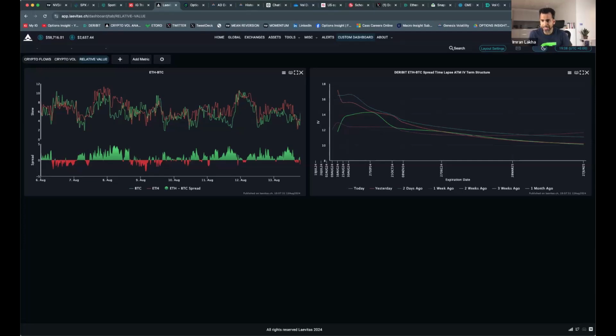Realized vol obviously has been over 17 for ETH, so kind of justifying it a bit. And then, I think if Bitcoin dominance is set to continue into the election, which I think is quite a likely scenario, then I think maybe there's some fading to be done here. And I have actually executed some trades today on that, which I'll talk about in a bit.